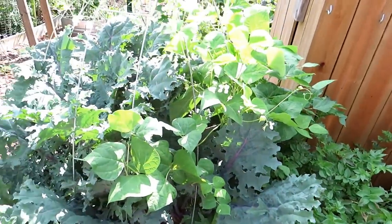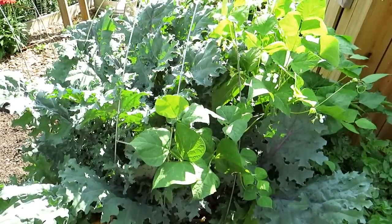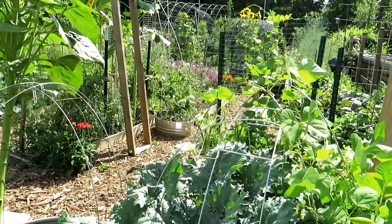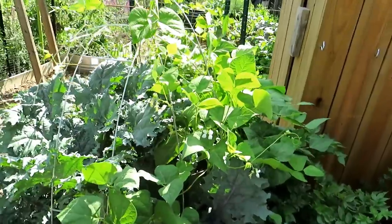Whiteflies will roll in and cover most of your brassica plants, cabbage, broccoli, Brussels, collards, kale, anything in that family, and I'll show you what that looks like. Also, you'll notice as we walk around, there's lots of white butterflies around here. They're laying green cabbage worms all over the place, putting holes in the plants.